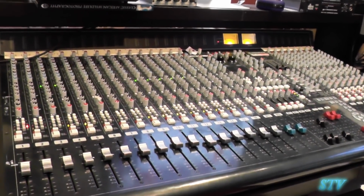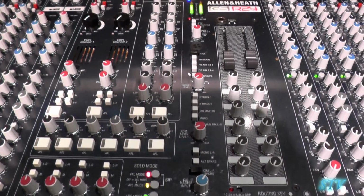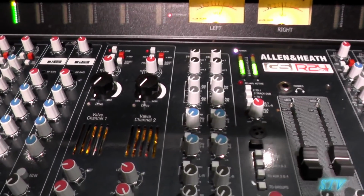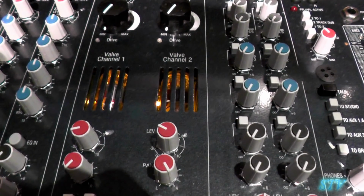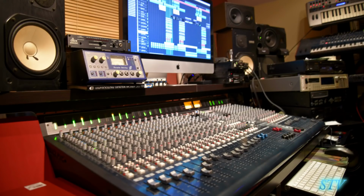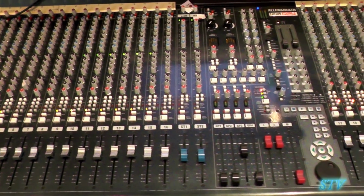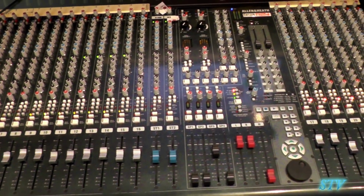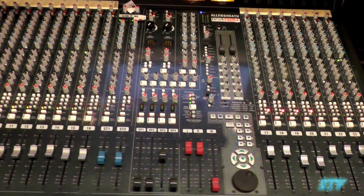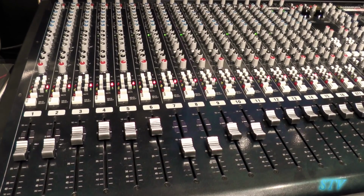So, do you prefer to work in the box or through the desk? I don't mind working in the box. I mean, I've got thousands of plugins now. I mean, thousands of pounds worth, certainly. And you can get great results, but just the fact I bought this lovely desk shows how much I love working in the analog world. I mean, the preamps and the EQ, the signal path in general, I honestly think it's better than any other desk I've ever had. And I've had Raindirks and Neves. I've worked on all sorts of desks. I just love this desk.